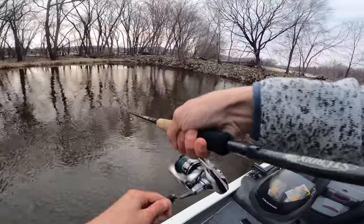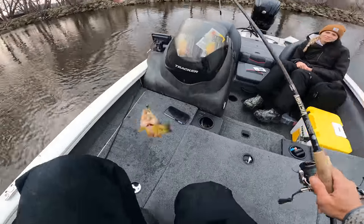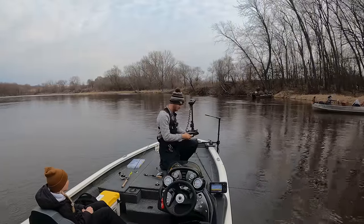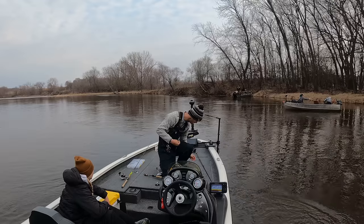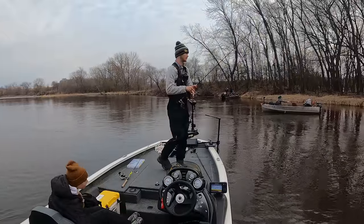Another. Come here, buddy. Man, they're liking the bottom one. They're not really wanting to eat anything that's not hugging bottom. I think these fish are literally just sitting on bottom. They're not coming a foot off bottom for the other bait. They're just taking this one that's on bottom. You know what? I think I have another one right here. As long as they want a dead one. We'll see. We'll chuck this thing back out there.